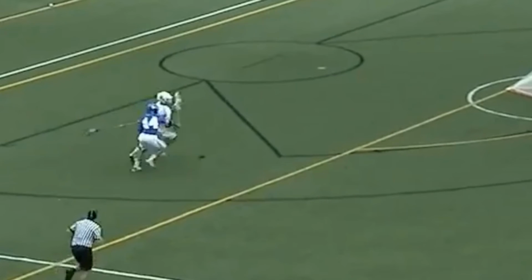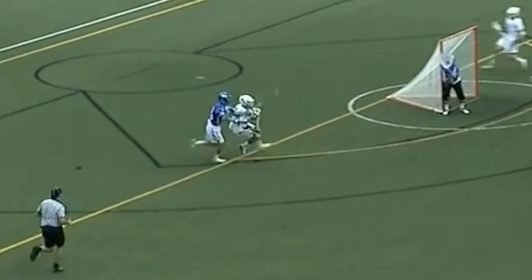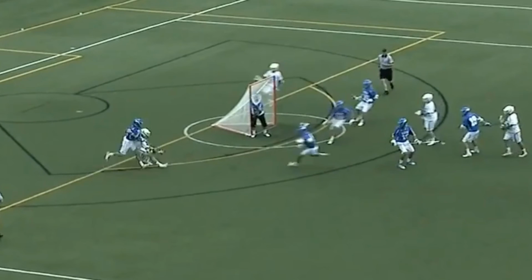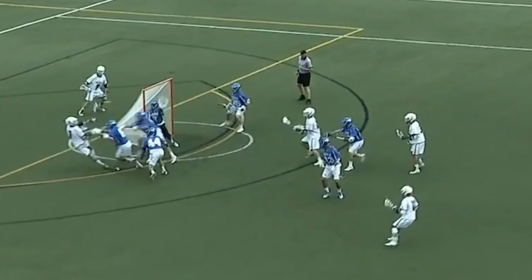And then right here, notice how Ethan Powley still has his stick trailing behind the player. He needs to flip that up and over and cut off the path to the attackman. And now it's just a foot race to try to get there. He tries to recover. It's a good slide. It's the right time to slide here. So his buddy slides. That stops the dodge, which is great.